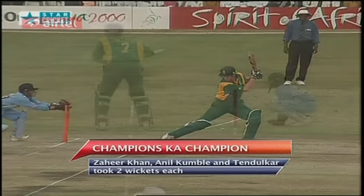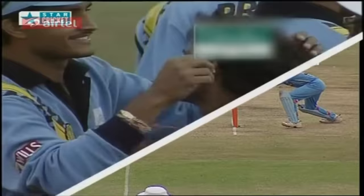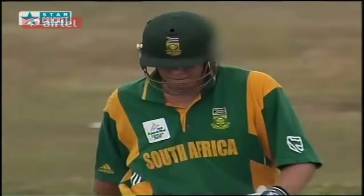There it is. You can see the man trying to go for the big shot and then finding not quite there. He's way outside the crease. Hasn't got his foot back in. Smart work there by Vijay Dahiya, getting embraced by the captain and the other members of the team. It's 171 for 7.